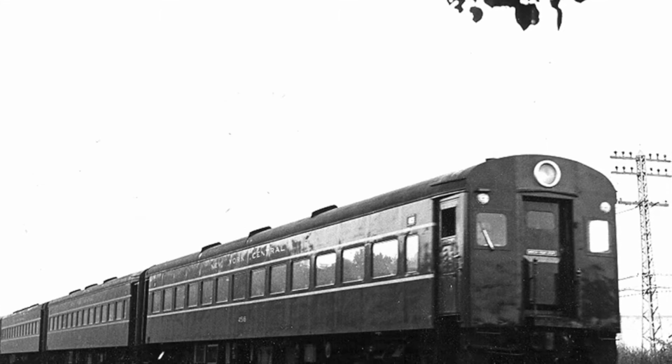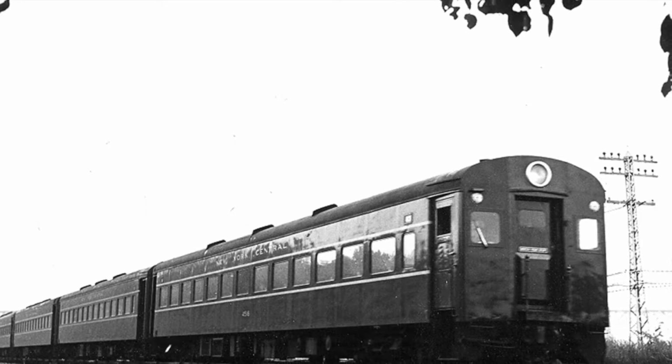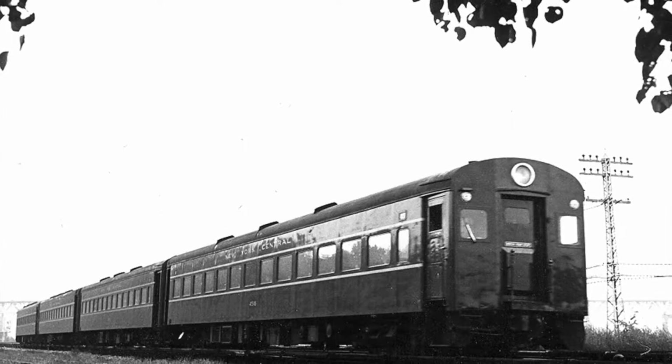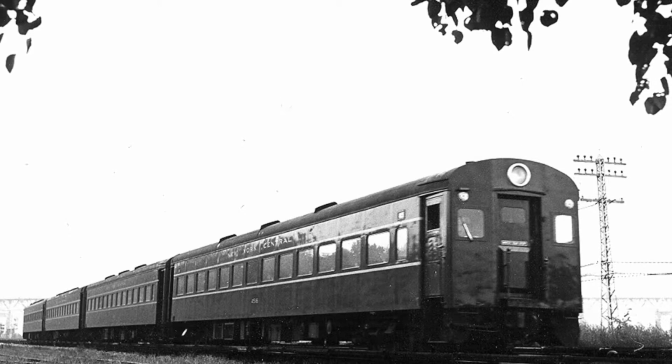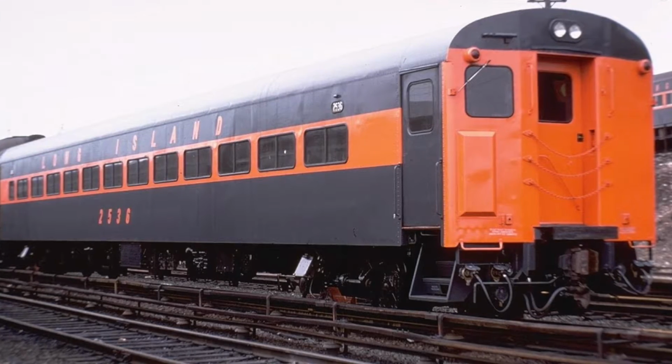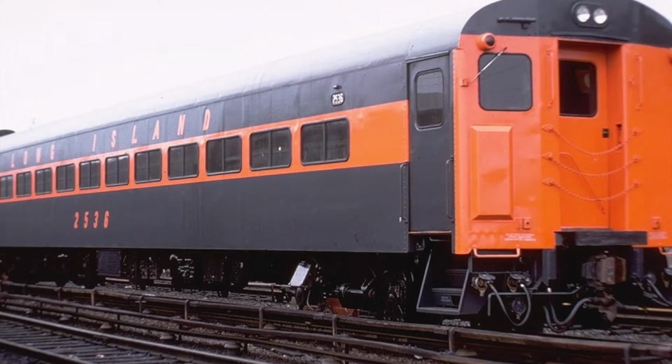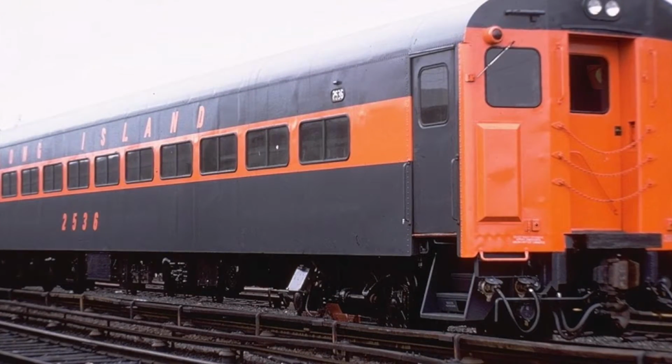Even with the addition of the 27 cars, there was still a shortage, so in 1955, the Port Authority of New York and New Jersey placed an order for 34 more 4700 series cars. The Long Island Railroad also ordered a car from the ACMU series in 1963 to support a service increase in passengers traveling to the 1964 World's Fair.